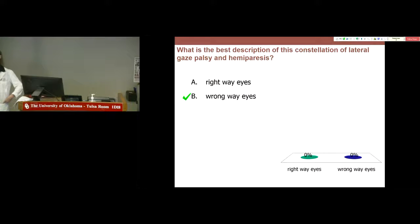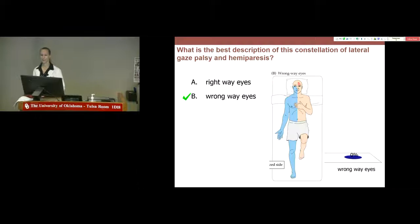If they have a gaze preference away from the weakness of their body, the rule says that is right way eyes. Right, but what's affected then if it is wrong way eyes? Well, let's do that right now. Good question. So, wrong way eyes, there's the lesion.